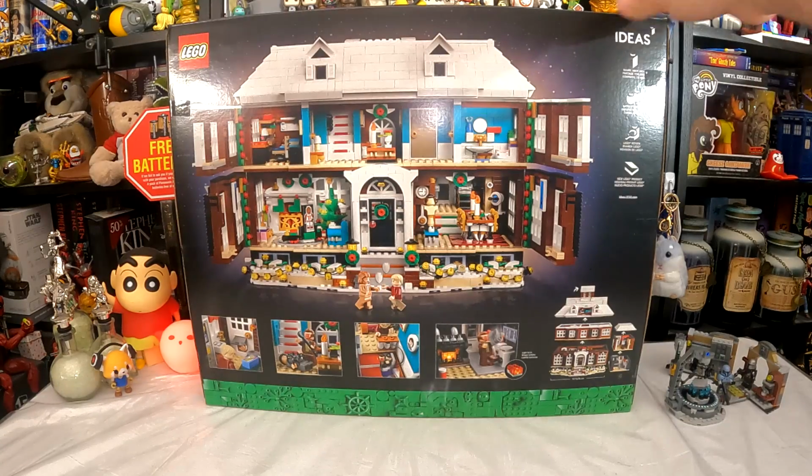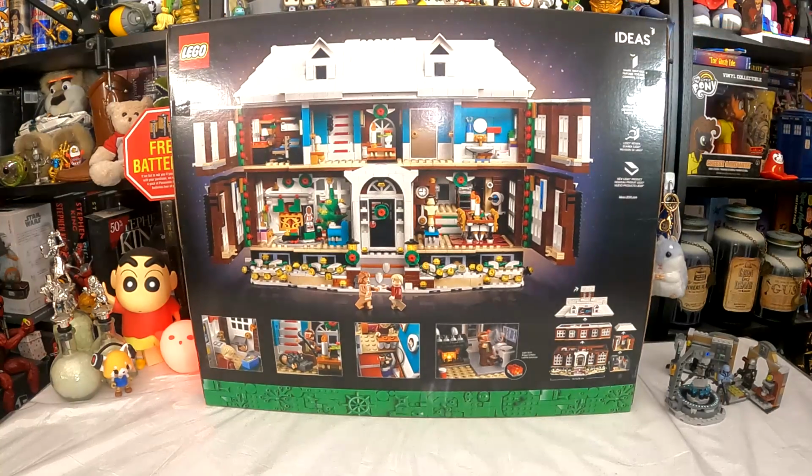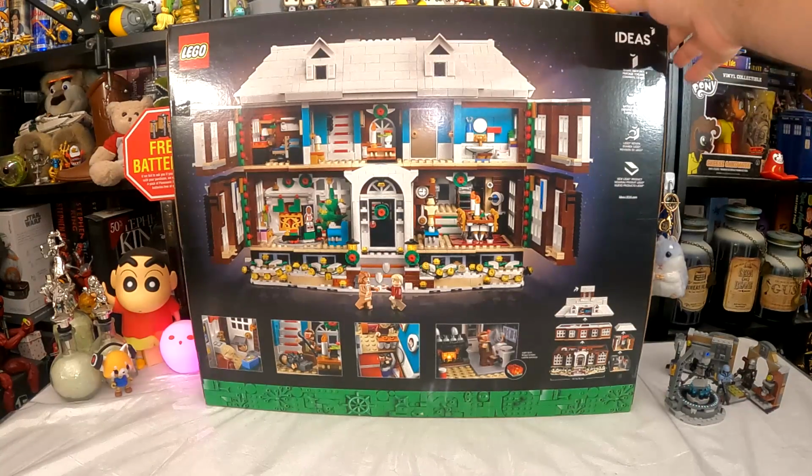But this is, again, kind of like the Haunted House, one of the biggest sets I've ever put together. Again, it's a little bit bigger than the Haunted House. And it's selling for, I believe, $250 at the LEGO Store, if they have them in stock when you go look. And I believe Shop Disney is selling it as well, but I don't remember if they're selling it for a higher price or the same price. With the bigger sets, sometimes they do the same price, but for smaller sets, they usually charge a little bit more. But yeah, this is what we're going to do today.